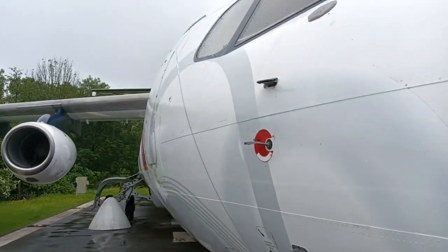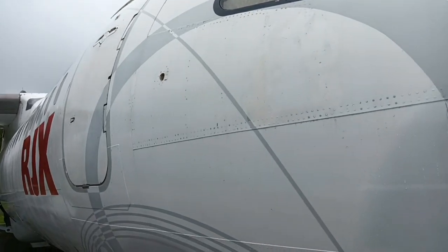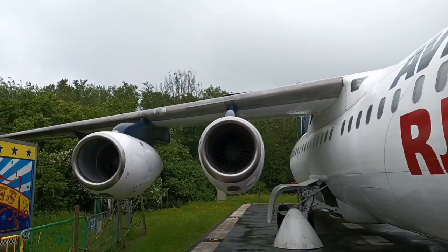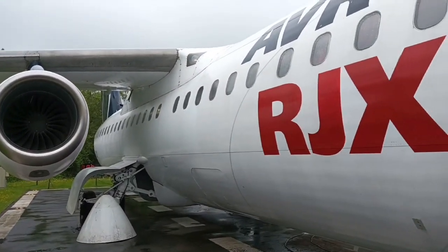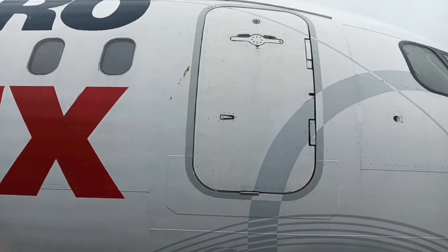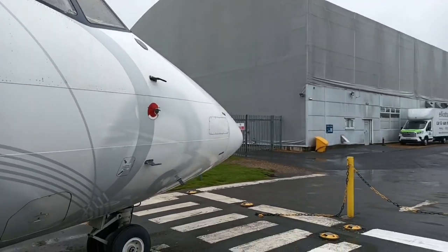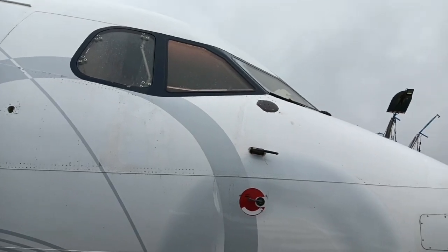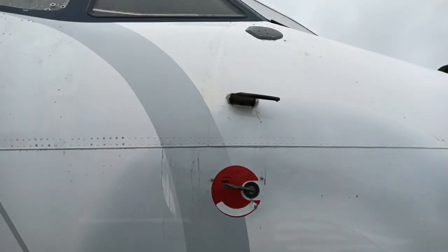I have special permission today to go right around there, for your viewing pleasure. This aircraft used to be a regional passenger aircraft, flying passengers around Europe. It's an absolutely fantastic aircraft and will be sadly missed, I'm pretty sure, in the sky. But all in all, a superb, superb machine. I feel right up to her, as you can see.